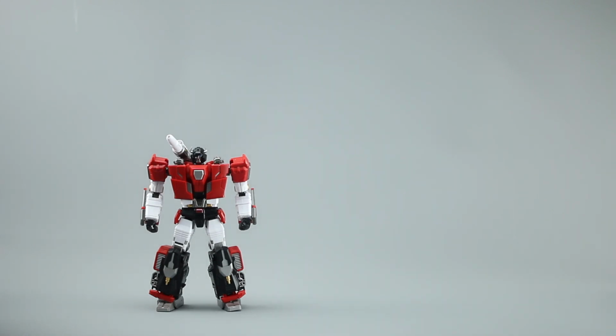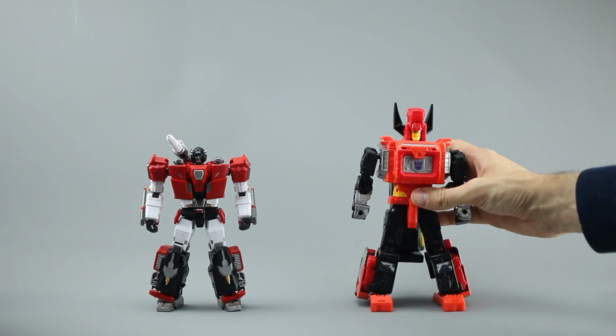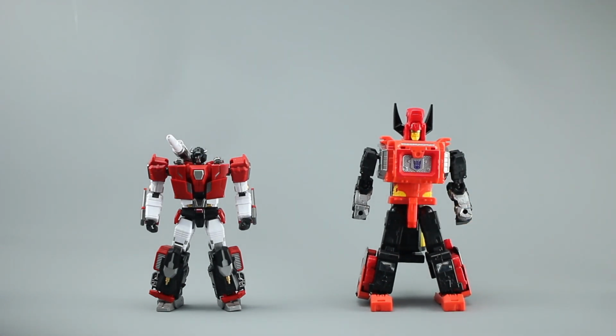Now, I already saw these two together in Beast Mode, but here is Power of the Primes Tantrum, just to get that robot mode comparison as well. And obviously he's a little bit bigger, old Tantrum, but there you go. Gives you some idea. Two bulls together. Someone find them a China shop.